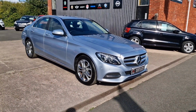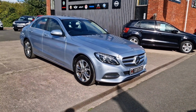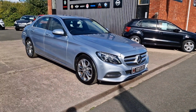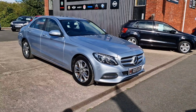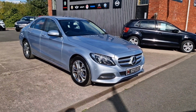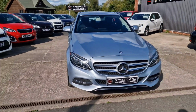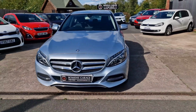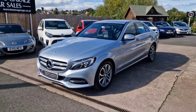This is our latest arrival, a 2014 on a 14 plate Mercedes-Benz C200 Sport. This is the 2-litre petrol with the automatic gearbox and 4 doors, finished in diamond silver metallic, and the car's covered just 47,000 miles. So we'll have a good walk around this really nice low mileage automatic petrol saloon C Class. We do like a C Class here, and certainly have done over the years.